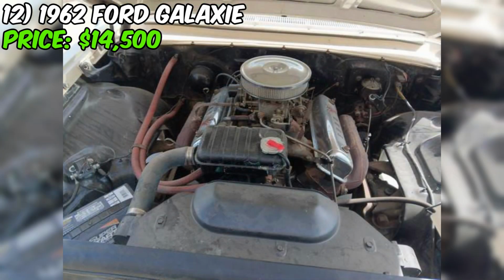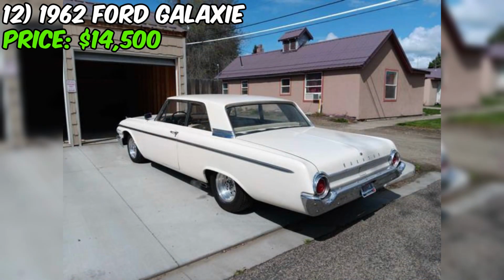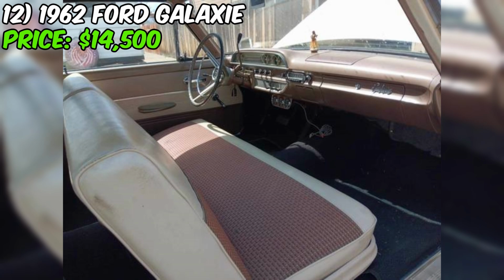First off, can we just take a moment to appreciate the fact that this Galaxy has spent its entire life in Idaho? For those of you who may not know, Idaho is known for its high desert climate, which means this car has been spared from the ravages of rust that can plague classic cars in other parts of the country. That's a huge plus in my book.